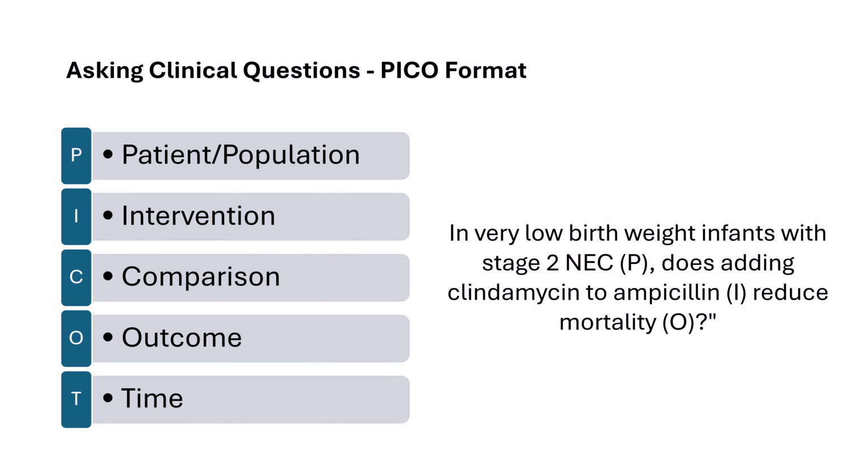Let me give you a NICU example. In very low birth weight infants with stage 2 NEC, P, does adding clindamycin to ampicillin, I, reduce mortality, O? See how that clearly defines who we're treating, what we're considering, and what outcome we're looking for. The exam might ask you to identify well-formulated clinical questions, so practice recognizing them.